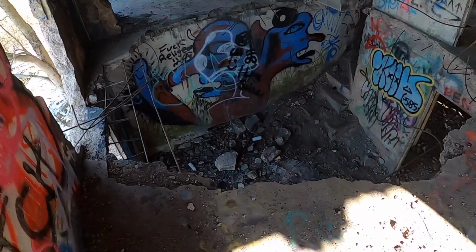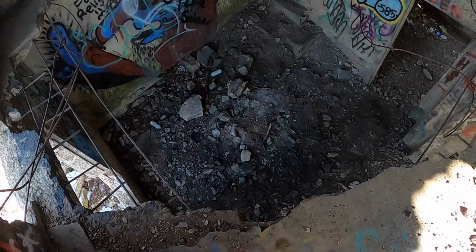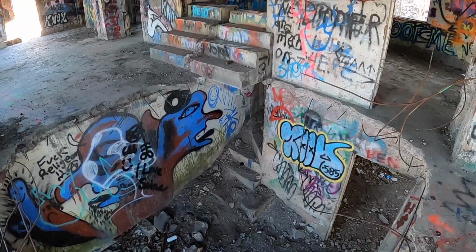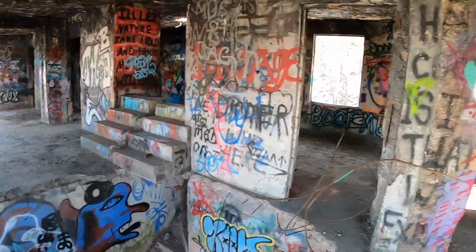Over here, just look at this big hole. The whole floor just collapsed down to the bottom. That's what all that is in the bottom right there. You can see the half of the steps just hanging there. It's a dope scene right here. Very cool location.